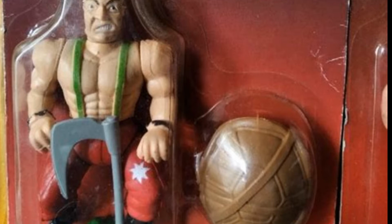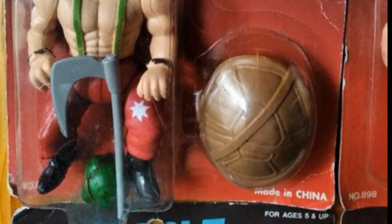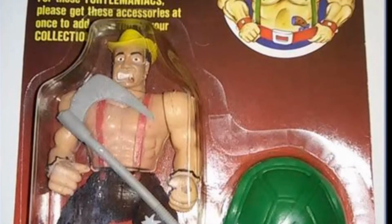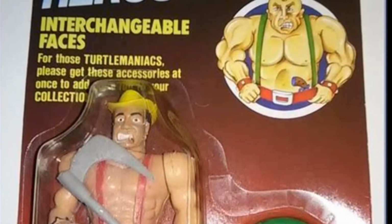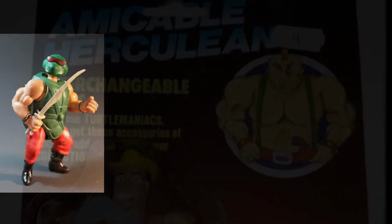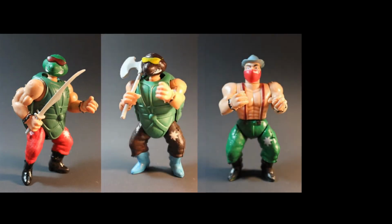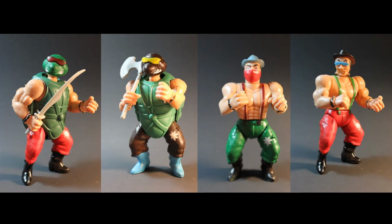And I think a good example of this would be the Amicable Herculean. I've got to be honest, on the face of it, this is clearly tapping into the popularity of the Teenage Mutant Ninja Turtles. Obviously, we have some turtle heads, we have some tortoise shells. You'd think that's the market they're tapping into, but they seem to have combined this with He-Man, perhaps, to create a series that's unusual. I'm not entirely sure who the Amicable Herculean is.